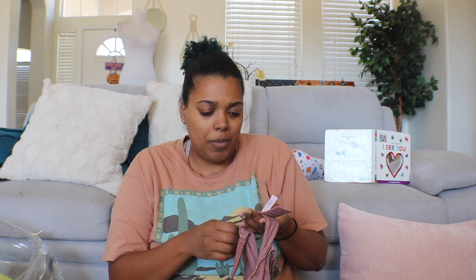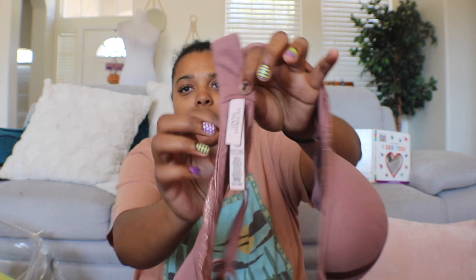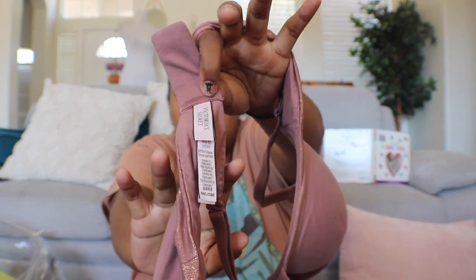It's still got its removable straps, and it's so soft. It feels like suede kind of, but I know it's not. And then this is a 36C, so it's just Victoria's Secret. It's not the Victoria's Secret Pink one, it's just the regular Victoria's Secret, but it's in really great condition. No peeling, no nothing, no stretching. There's a little bit of deodorant marks or whatever, but that's an easy fix.